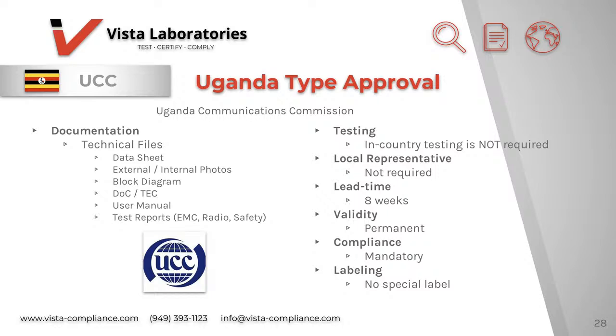English is the official language of communications for all type approval applications. Standards for which UCC type accepts equipment which is considered to be applicable in Uganda are ITU, FCC, EU, Canada, and European standards.